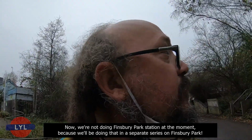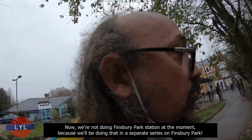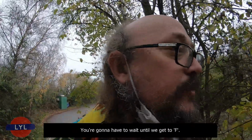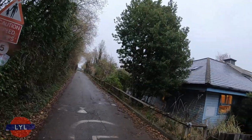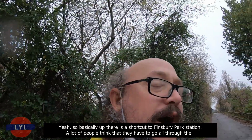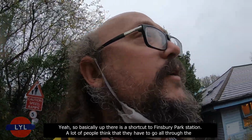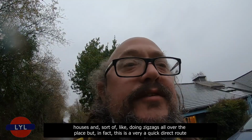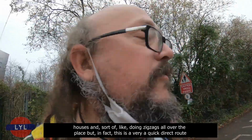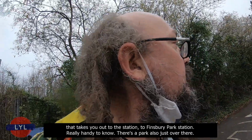Now, we're not doing Finsbury Park Station at the moment, because we'll be doing that in a separate series on Finsbury Park. You're going to have to wait until we get to F. Basically up there is a shortcut to Finsbury Park Station. A lot of people think that they have to go through the houses doing zigzags all over the place, but in fact this is a quick direct route that takes you out to the station. Really handy to know.